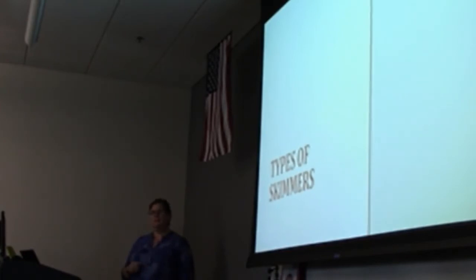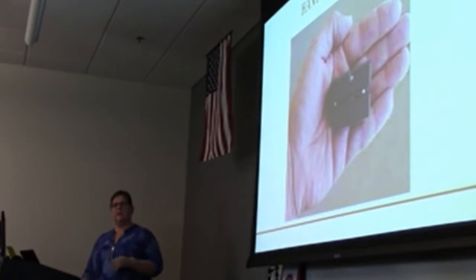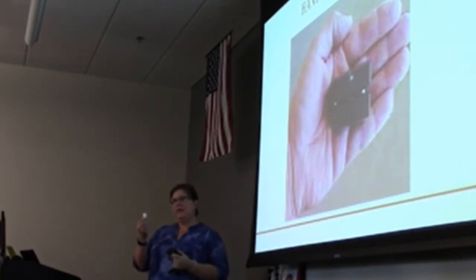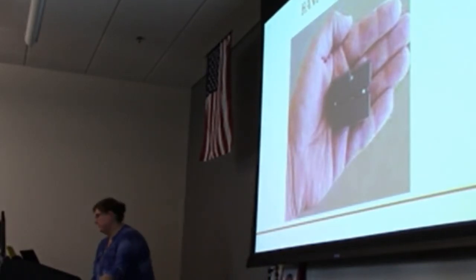There's 3 different types of skimmers. You have your handheld skimmers. With technology, it's gotten a lot smaller. I have a couple examples here. This one has a cord to it, but most of them are smaller than this now with technology. And a Square. Some of y'all have even made payments on the Square. If they have the right software, they can skim your credit card number and capture it that way.